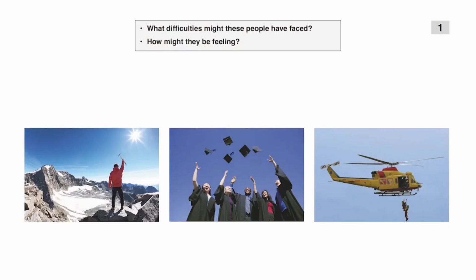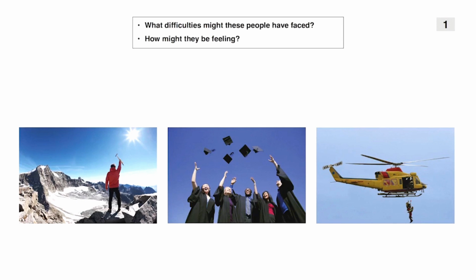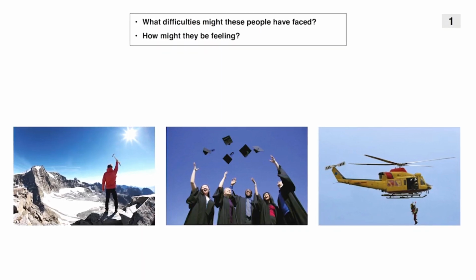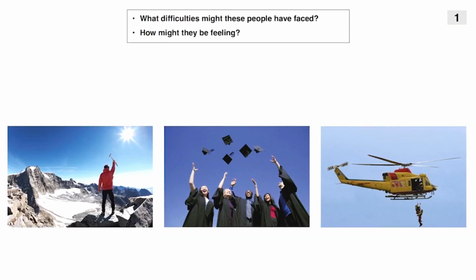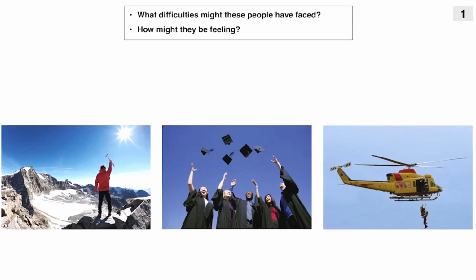They show people achieving things in different situations. I'd like you to compare 2 of the pictures and say what kind of difficulties the people might have faced and how they might be feeling now. All right? Okay, so let's just take a moment to focus very carefully on these 3 pictures. What can we see? And look at the 2 questions that Luna is going to have to answer. What difficulties might these people have faced, and how might they be feeling now?